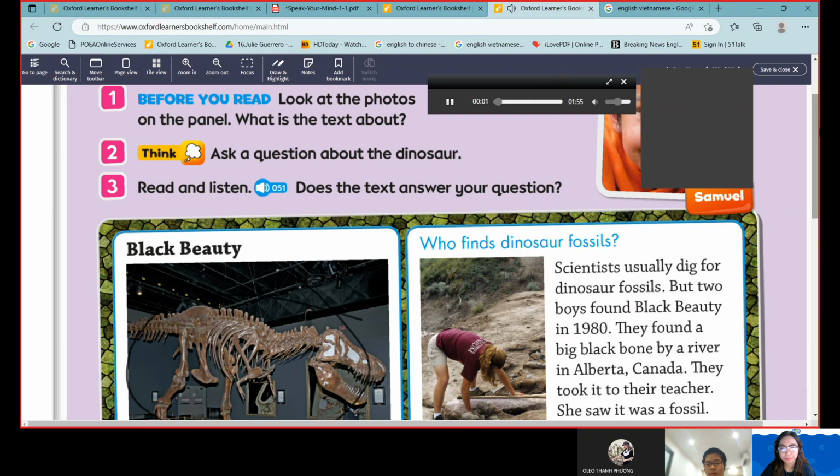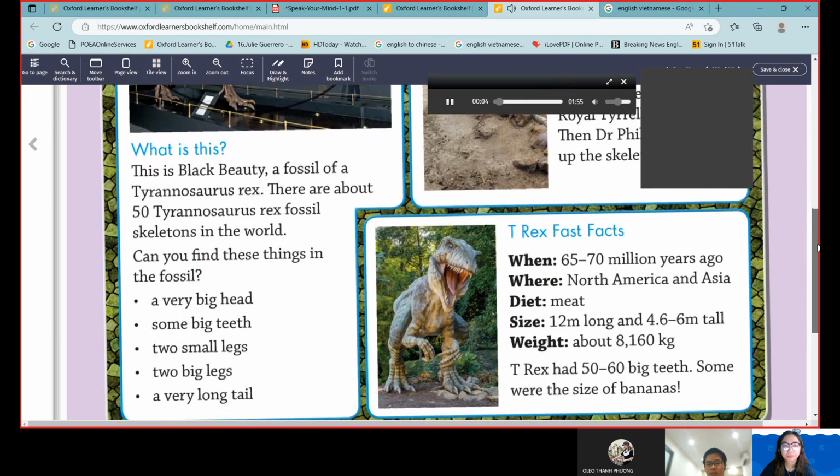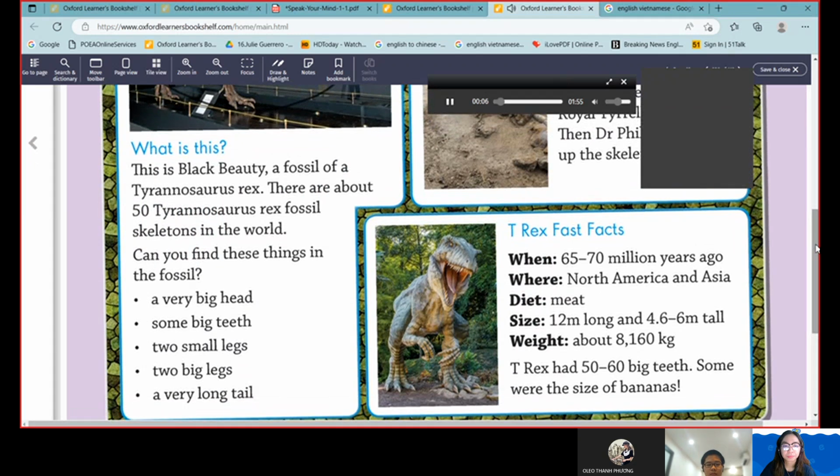Listening 51. Read and listen. Black Beauty. What is this? This is Black Beauty, a fossil of a Tyrannosaurus rex. There are about 50 Tyrannosaurus rex fossil skeletons in the world. Can you find these things in the fossil? A very big head, some big teeth, two small legs, two big legs, a very long tail.